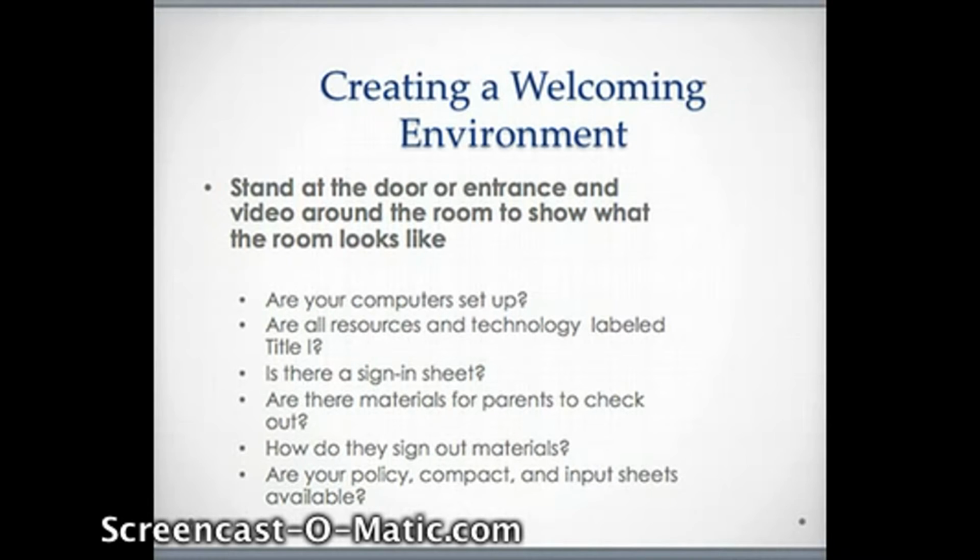And lastly, simply stand at the door or the entrance and video around the room to show me what the room looks like. Are your computers set up yet? Are all of your resources and technology labeled Title I? Is there a sign-in sheet? Are there materials for parents to check out? How do they sign materials in and out? Maybe you have a special process for that. Are your policies, compacts, and input sheets available? If they are, your parent resource room is definitely on the right track.